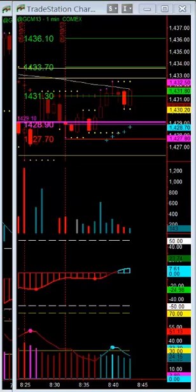And again, this is really the type of trading that is for what I would call very, very experienced traders. It's not for beginning traders.